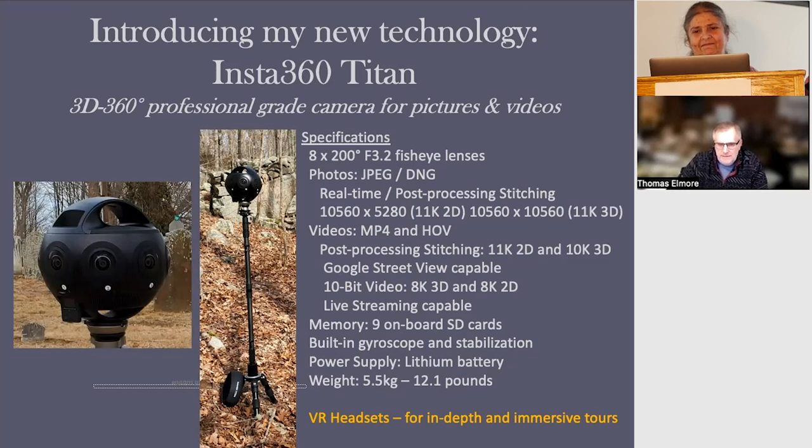It has 8 lenses, 200 degree fisheye lenses. Photographs are JPEGs and DNGs. Videos are MP4 and MOVs. It has 9 onboard SD cards, and it weighs 12.1 pounds. But what's really interesting is I can set this up to upload to Google Street View and have it be on Google for Street View investigations. But also, it's ideal for VR headsets, in-depth and immersive tours.